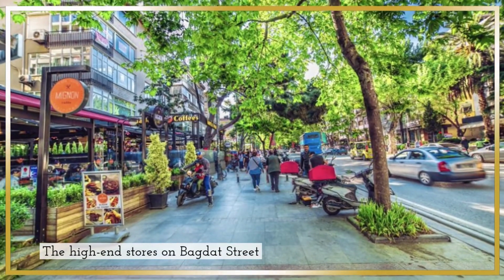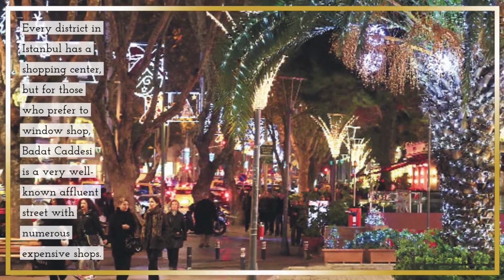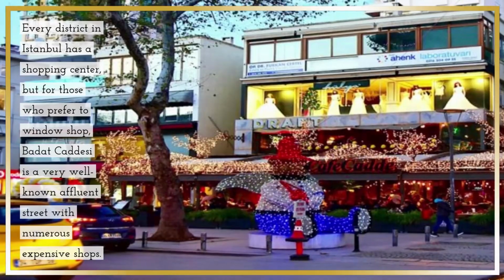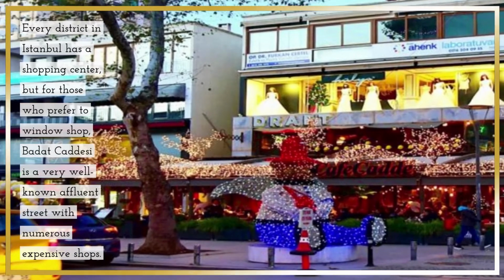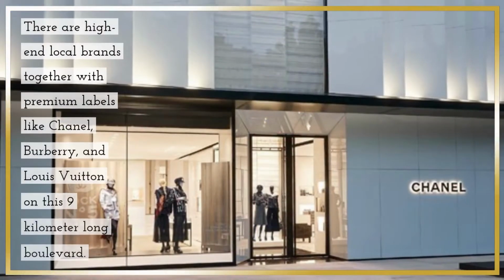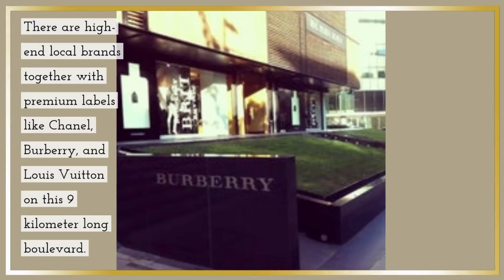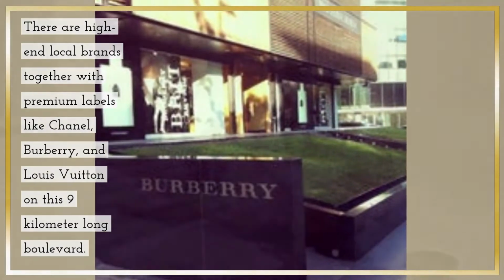The high-end stores on Bağdat Street. Every district in Istanbul has a shopping center, but for those who prefer to window shop, Bağdat Caddesi is a very well-known affluent street, with numerous expensive shops. There are high-end local brands, together with premium labels like Chanel, Burberry, and Louis Vuitton, on this 9-kilometer-long boulevard.